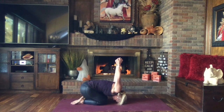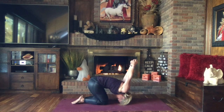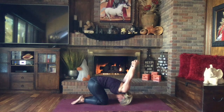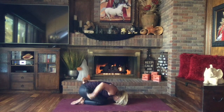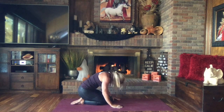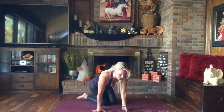Now slowly, slowly, beginning to lift your bottom, pulling that bottom off of the heels, rolling towards the crown of the head, allowing those arms to just be as heavy as you can. Making sure that you are taking care. You are not asking too much of your body before it's ready. Slowly bringing the hands to the small of the back as you lower back down. Gently releasing one hand and then the other.